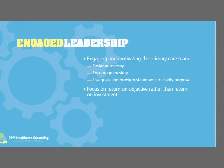This is an area where I've had a fair amount of success. We tend to ask all the time, what's the return on investment? What am I going to get from that? And I really strongly urge you to get focused on your objective rather than what your return on your investment is going to be. So what's the return on objective? How do we stay focused on the objective? Because quite frankly, the return on investment will follow if we stay focused on objective.